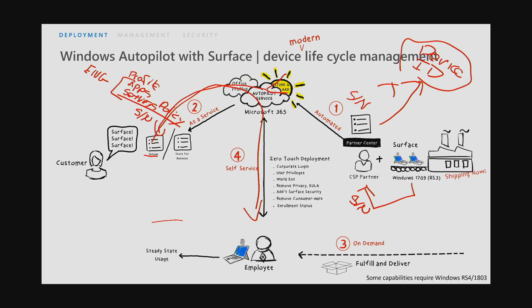So let me come back. Hope I hit the right button.